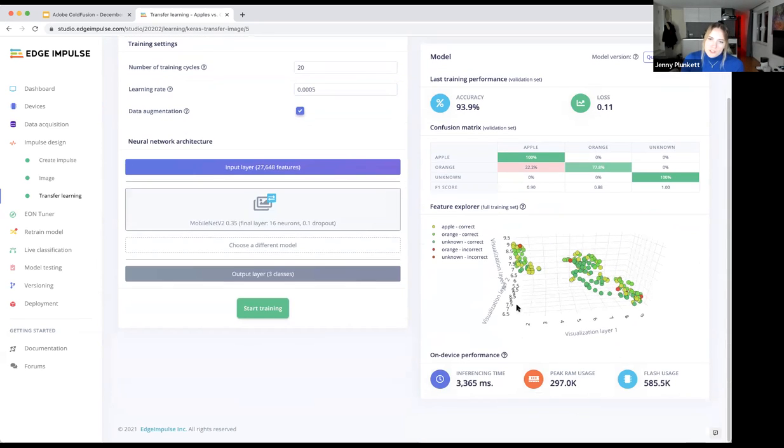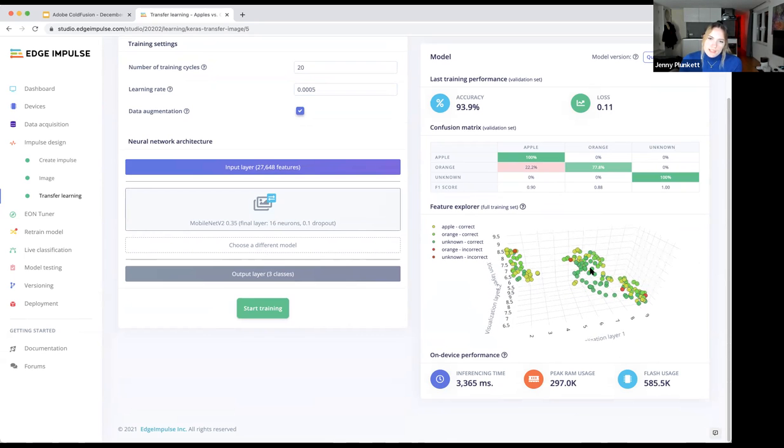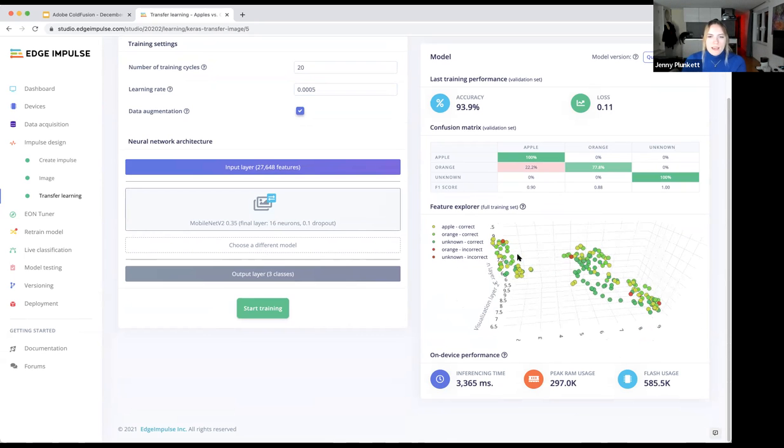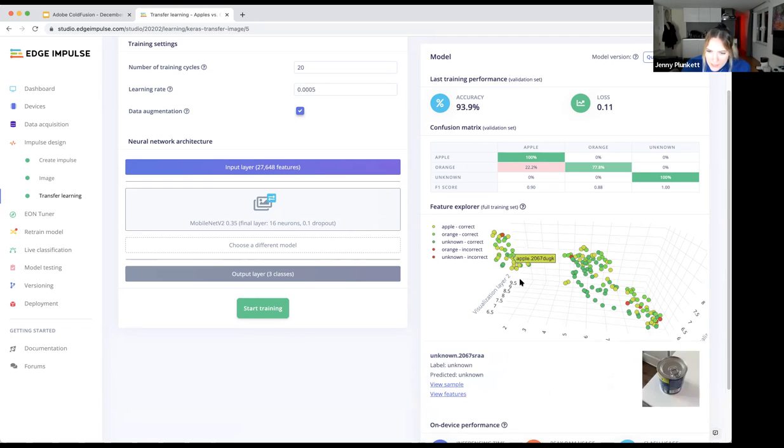So I can also see the feature explorer of the extracted meaningful features of the DSP block for my data that I trained, or this is the validation set that has been selected from the training data set to validate my machine learning model's accuracy. And I can click on each individual sample here and determine where that sample is from. And the red one right here was mispredicted to be an orange, but it's actually unknown.